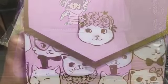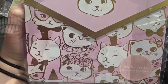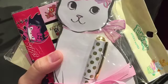So I lied, this is not the end of the video, but there's some really cute stuff I want to show you. So that was a Boo hat. This really cute cat memo pad and sticky note set. I was really wanting to buy it, but I ended up not getting it anyways. And there's this really cute cat as well, same picture with a pen.